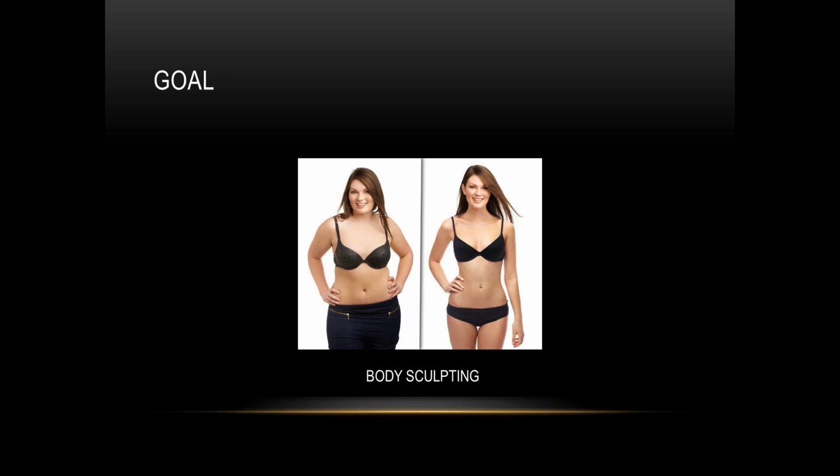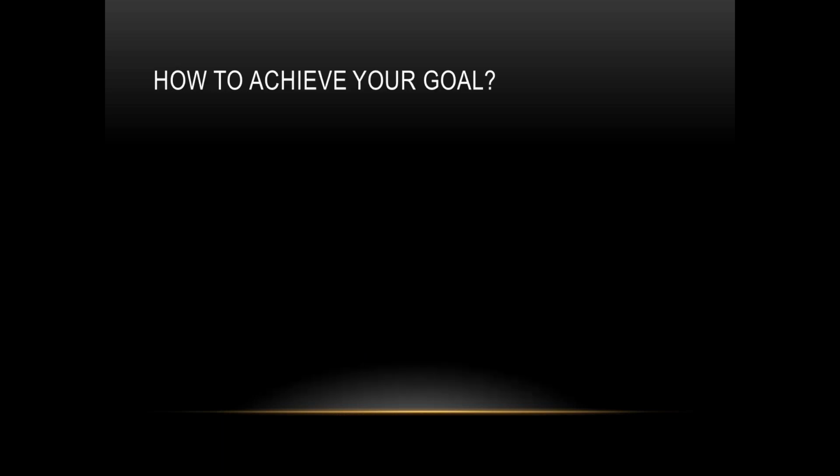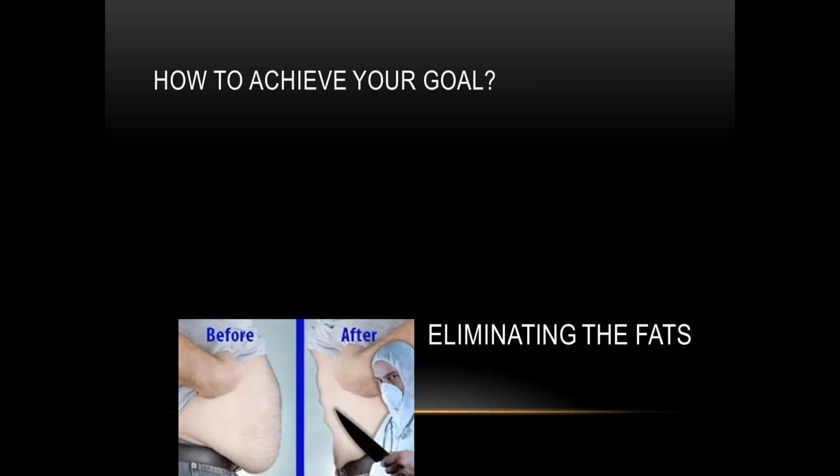So establish this. This is body sculpting. That's our goal. This is what we want to do for our patient. This is what we hope our patient will achieve, from a not so attractive body to a very attractive body. So now, how do we achieve our goal? This is also a practical question to ask yourself before you purchase, or before you even consider getting, a machine suitable to achieve your goal.